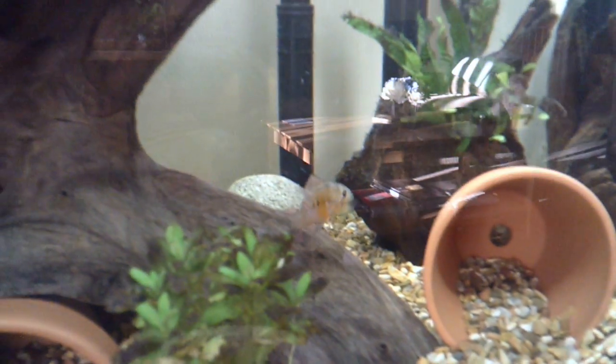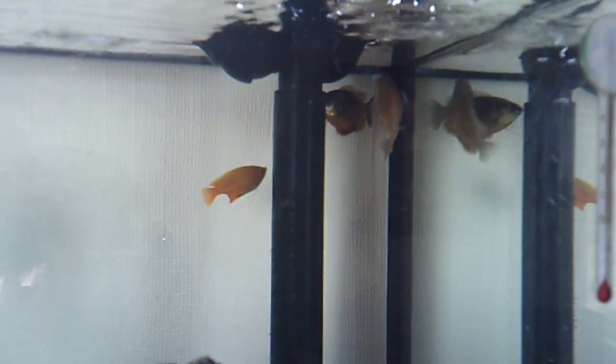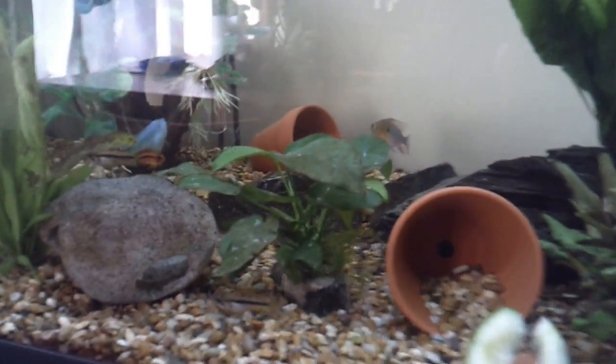So in here we've got Bolivian rams just hiding around the back there. They can see the camera, so now they don't want to play. Got gouramis hiding up in the corner. This camera is absolutely crap, but the colours on these fish are tremendous. Absolutely beautiful, and the water absolutely crystal clear. And as you can see, there is a window just here, so it's actually remarkable. There's no UV on this tank, and it is crystal clear.